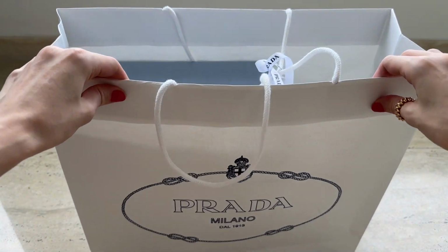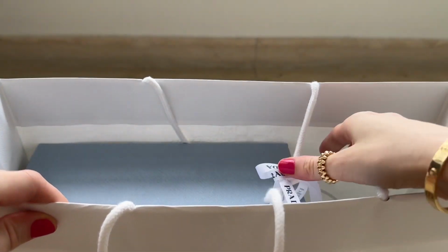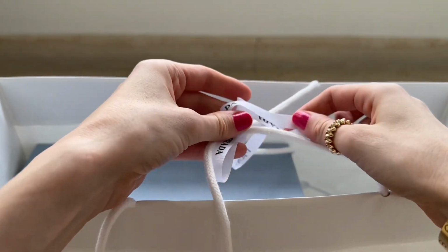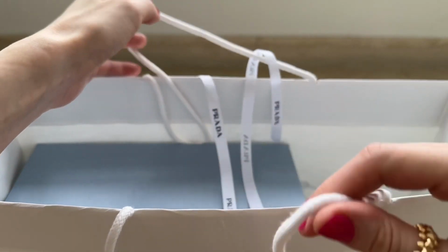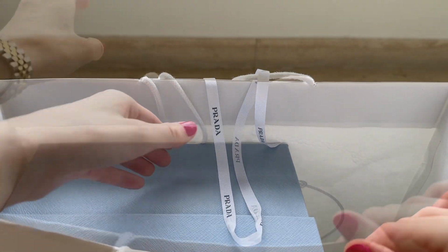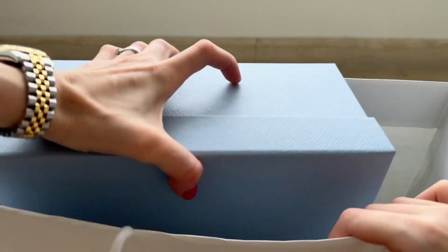It's been a while since I added a new pair to my collection, and the last one was from Dior, and I previously posted an unboxing video which I will link down for you guys in case you want to check it out. I felt like I needed to add some different styles, and these ones are so cool and so versatile. And also I really like the customer service at Prada. The staff is so friendly and so helpful.